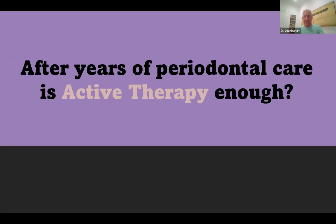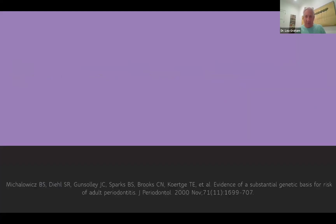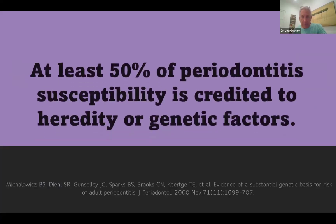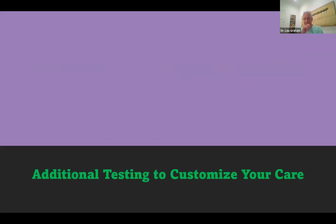If she hasn't been successful and she's doing everything with oral hygiene that she's supposed to, there've got to be other issues going on. So I think we need more information for better treatment outcomes on these kinds of patients. And they're in all of our practices. Again, 50% of periodontitis is related to genetic or hereditary factors.